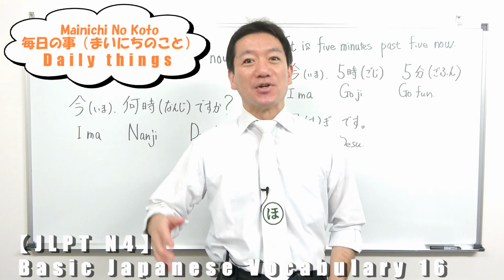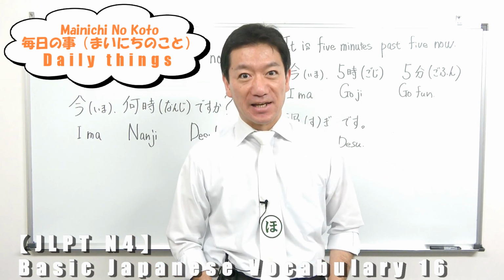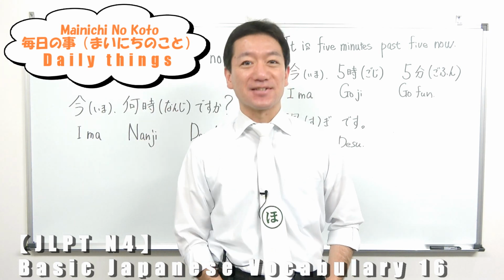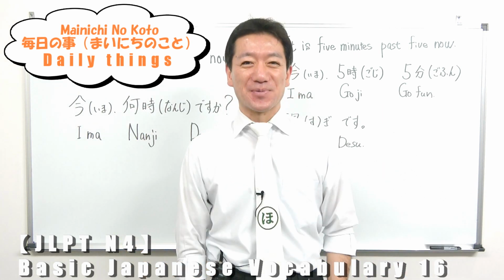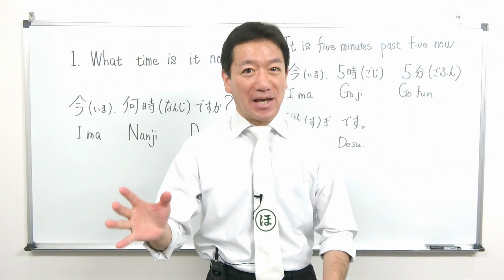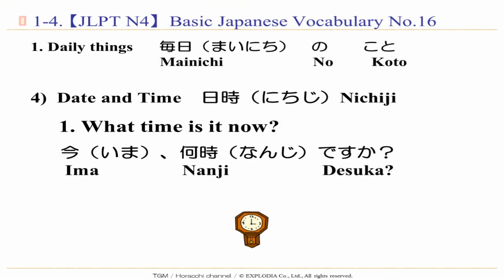This is Basic Japanese Vocabulary number 16. We are going to see two sentences today. 日本語を頑張って勉強しましょう。Okay, please have a look at slide number one.